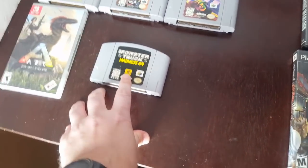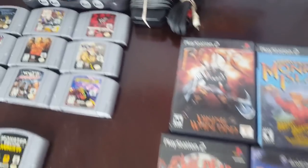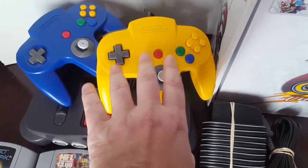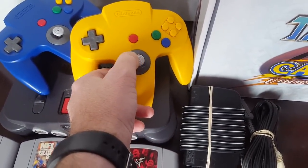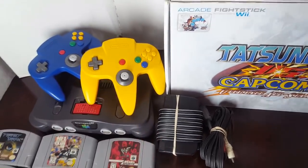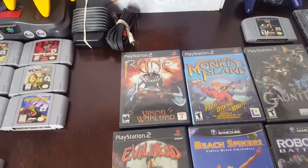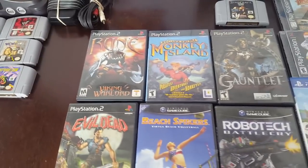Monster Truck Madness came from another lot that I picked up, but that is for sale. And then we've got this fantastic yellow controller with a really tight stick. That actually sold already, so I've got to get that packaged up and shipped out on Monday. The rest of this table is everything that I'm keeping that I picked up.